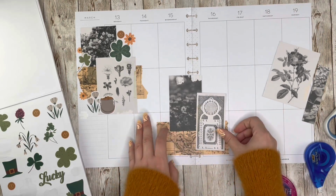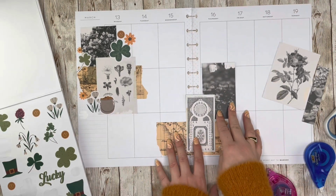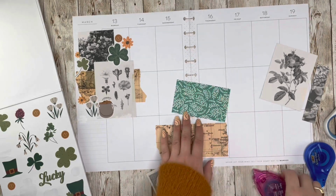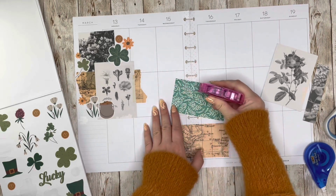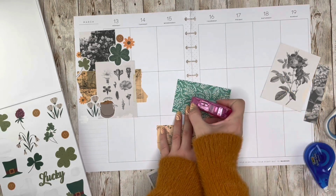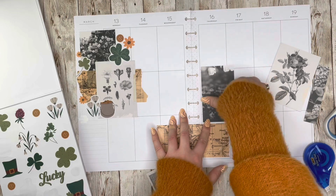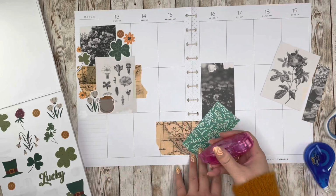So I was thinking something like this, or we could flip that so that it's more on the other half of the spread. I think I like that a bit better so that there's more writing room, like Tuesday, Wednesday, that kind of thing. And that's the nice thing about ephemera. I love my stickers to death, but the nice thing about ephemera is that you can just put it on the pages without committing to where it's going to be. Because it's not sticky on one side, you have to add the sticky yourself. So I could just play around with the placement of things.